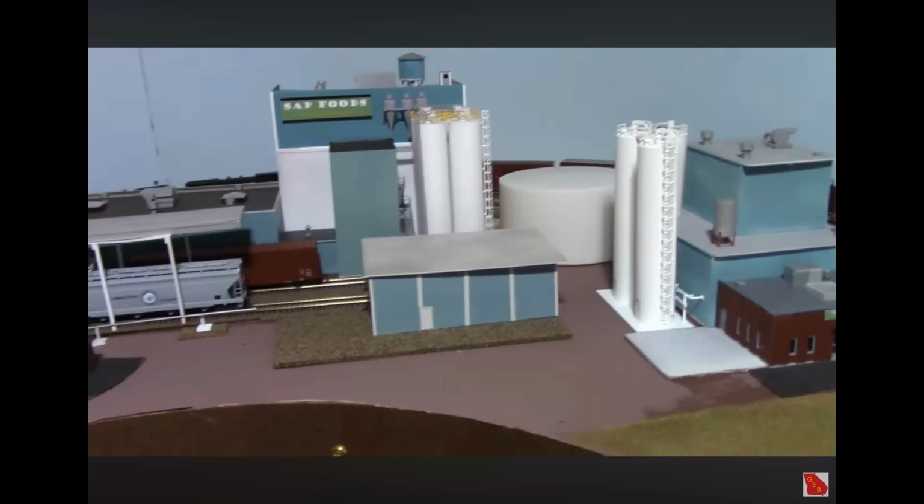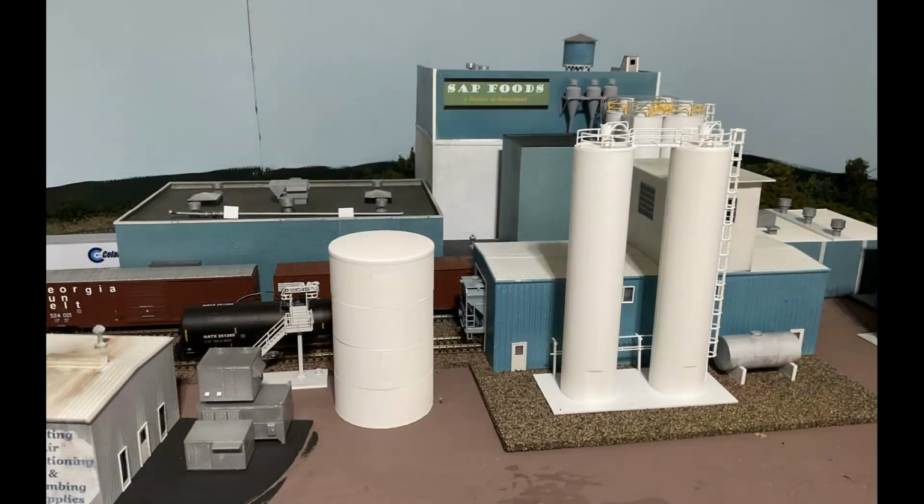But things have changed quite a bit here in January, February '24. This is one of many iterations over the past couple of months. I built another hopper unloading building. It's actually a Pike Stuff engine house that I modified, and you can see I left out a roof section and even built a little second floor up there. Moved some silos over to the side, put a tank there, kind of make it look a little industrious.